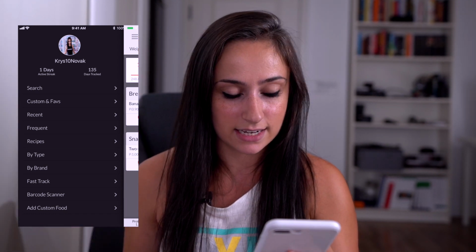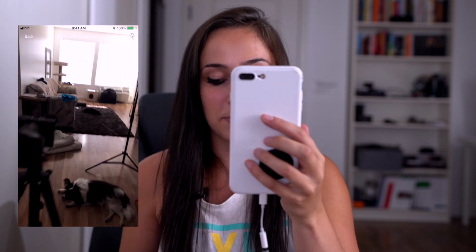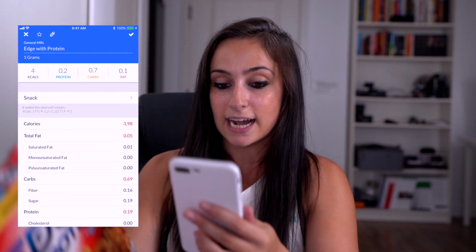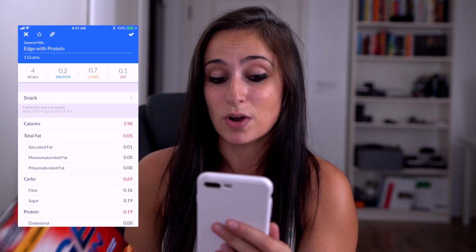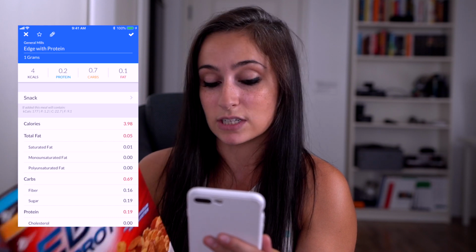As you can see, if we hit the barcode scanner, the camera pops up and we just got to find the barcode on the bottom of that here. So as you can see, it finds it, and you do want to check up on it because sometimes it's not 100% accurate. But as you can see, it already puts it in 1 gram increments. I believe this is a new update that MyMacros Plus has done, which I absolutely love.